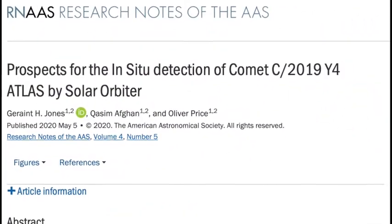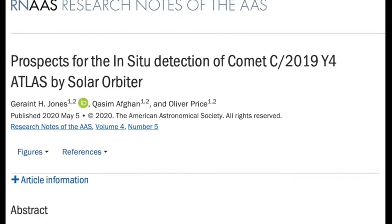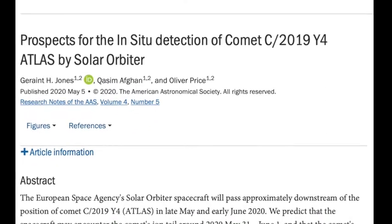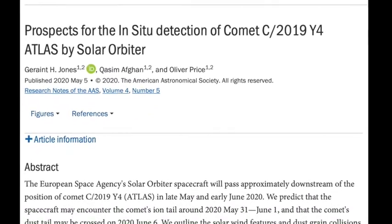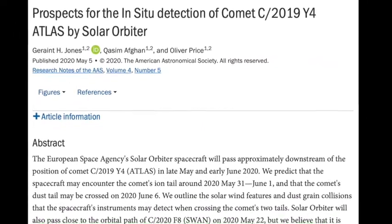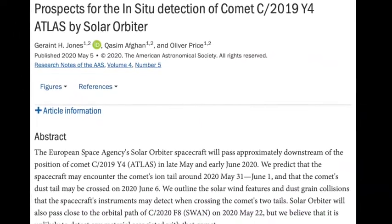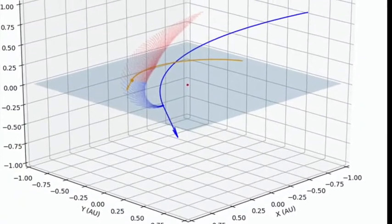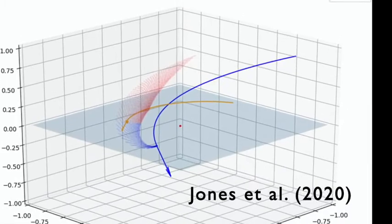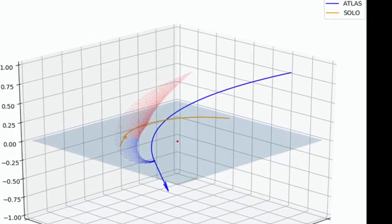Earlier this year, three colleagues of mine from my space lab, Geraint Jones, Kazim Afgan, and Oliver Price, have predicted that Solar Orbiter would cross the ion tail of Comet ATLAS around the 31st of May and the dust tail on the 6th of June of this year. They have calculated carefully the positions of the comet and of the Solar Orbiter spacecraft. Based on modeling of the shapes and directions of the tails, they were able to make quite a detailed prediction for the Solar Orbiter team.